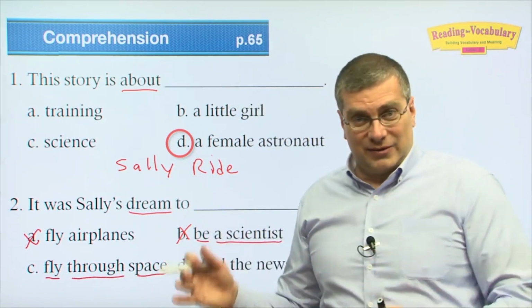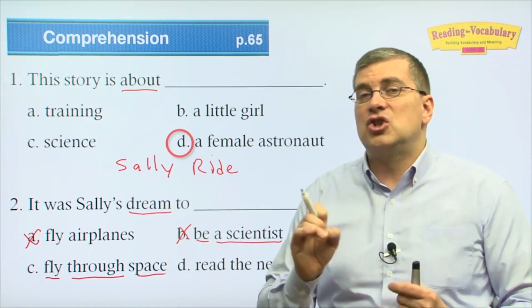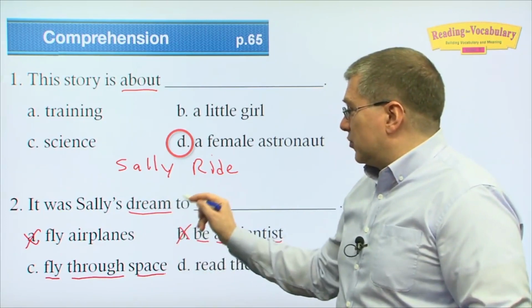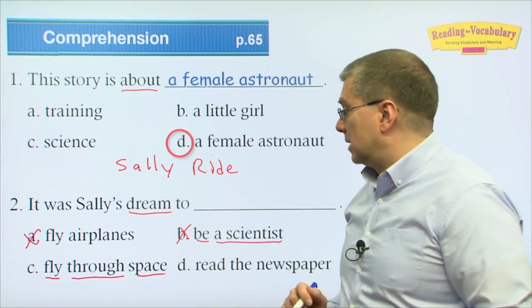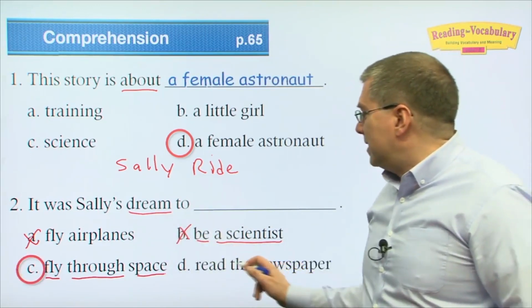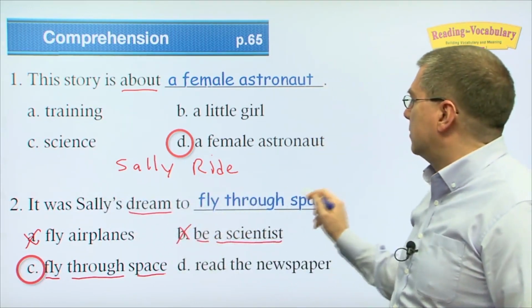Sally, as the beginning of the story said, she wanted to be an astronaut because she wanted to fly through space. So, it was Sally's dream to fly through space. That's the correct answer. That's true, right? So that's what we got there. To read the newspaper, well, fly through space, that's the answer. It was Sally's dream to fly through space.